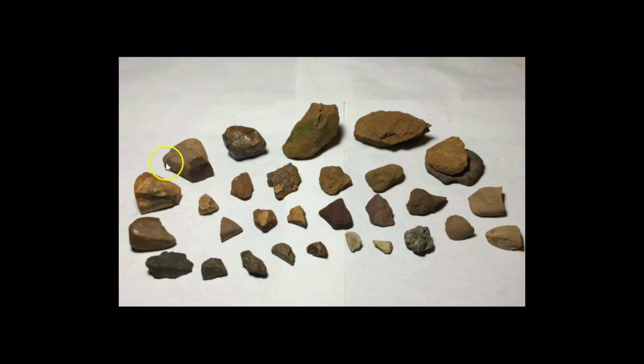And then here's a bone. Obviously, it's a bone. In my opinion, it's still got blood in it right here. It's fossilized. It's in the form of a stone, but it's got that blood residue right there.